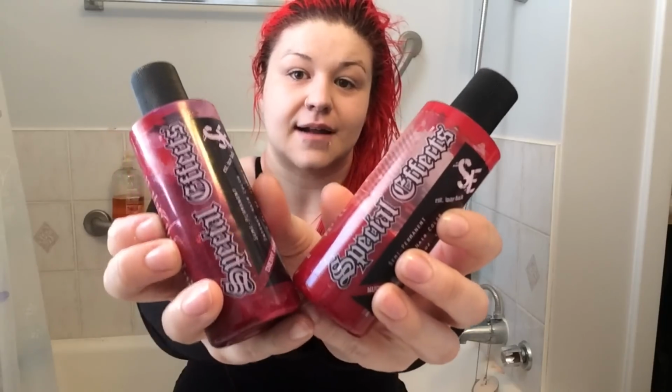So what I do is I have my favorite ever dye, which is Special Effects. I don't know if you can see it. Special Effects hair dye. This stuff is the shit. This is the stuff I have used since I was 14. I love this stuff. I get mad if it's out of stock. I cry, I pout, I complain. This is the one item I can't live without.